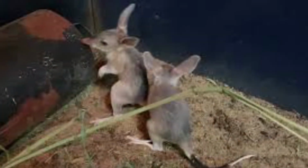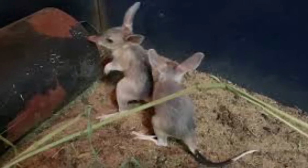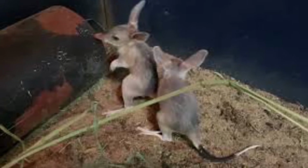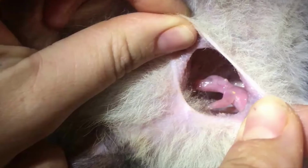A mother bilby usually has 1 to 3 joeys at a time, which she has after a gestation period of 13 days. Which means that the bilby has the shortest gestation period of any mammal.